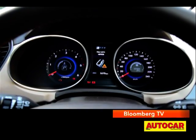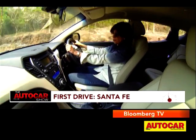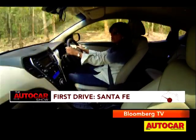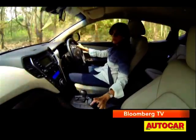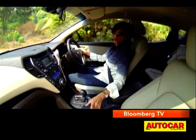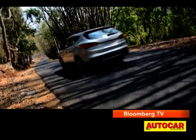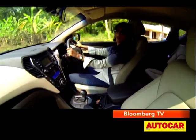In fact, dials nice and clear. Now, the driver's seat has a 12-way power adjust, which I think is a little over the top. You could have done with a little less here and a little more there in the passenger seat, because when I was sitting there, I found that it was really low and there was no height adjust for that seat. Also, all the operations there are manual. Now, though this has a whole load of equipment, there's certain things like a sunroof that are missing.